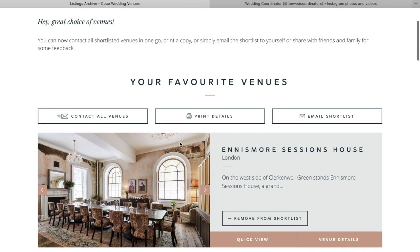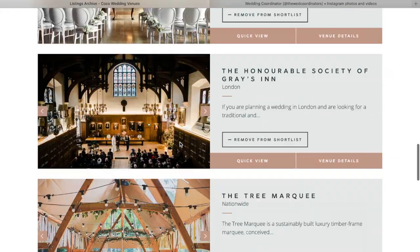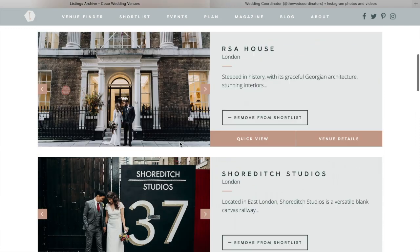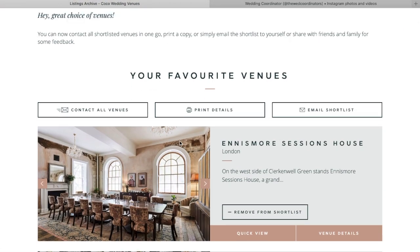and it will take you through to all of the venues that you have shortlisted, which is amazing. So there are a few in there that I put in there previously, but here you will be able to see every single venue which kind of struck a chord with you.